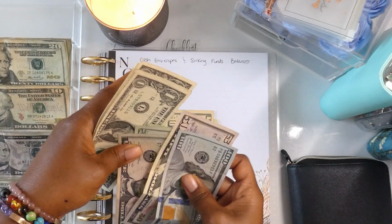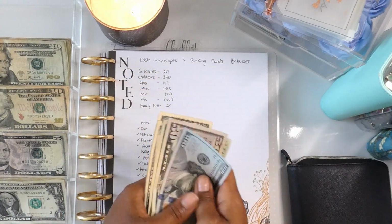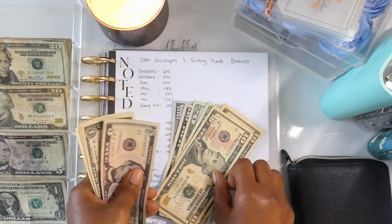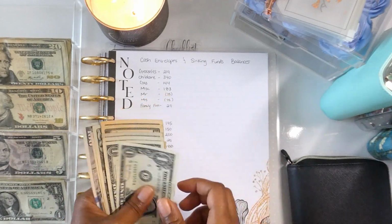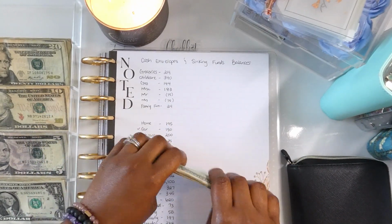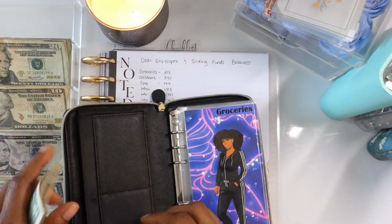So now we should have our $219. 100, 150, 170, 190, 200, 10, 15, 16, 17, 18, and 19. So we have $219 that we are rolling into April. Okay, so we are good to go here. Put that back in my envelope.